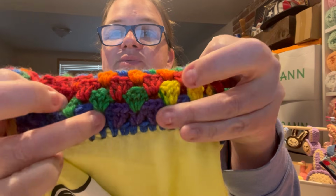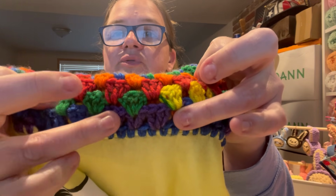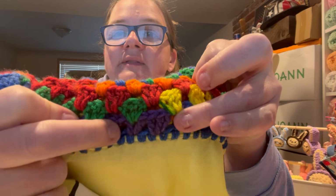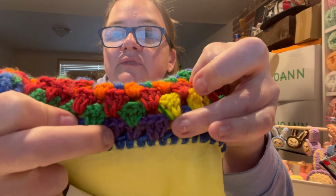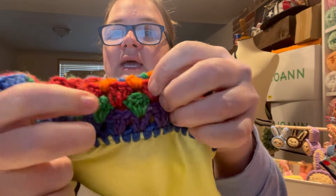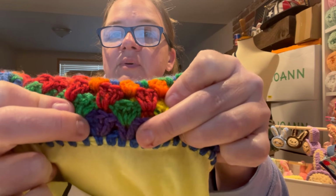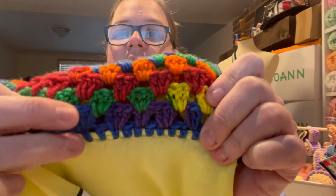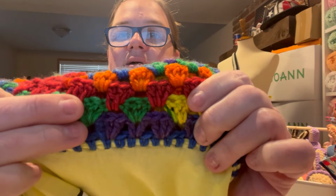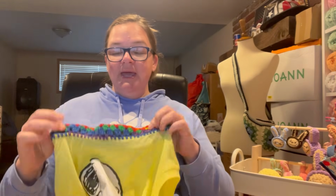So when you come to this setup, you do the space here, then there's your 3. Instead of doing the space between this cluster of 3 and this cluster of 2, you do the cluster of 3 in between those 2 double crochet, and then you skip that next space and go on to the other. So there's what it actually looks like as a decrease.